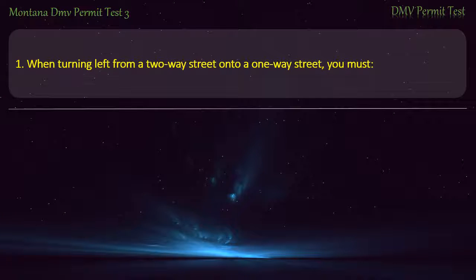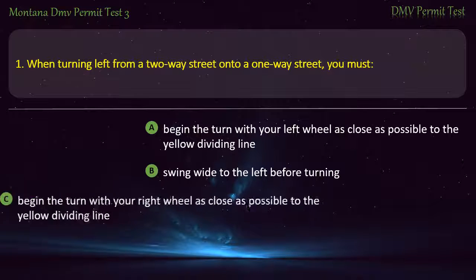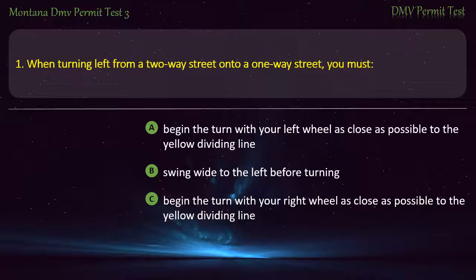Question 1. When turning left from a two-way street onto a one-way street, you must: begin the turn with your left wheel as close as possible to the yellow dividing line; swing wide to the left before turning; begin the turn with your right wheel as close as possible to the yellow dividing line; any of the above. Answer. Begin the turn with your left wheel as close as possible to the yellow dividing line.